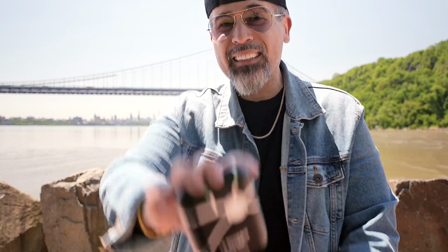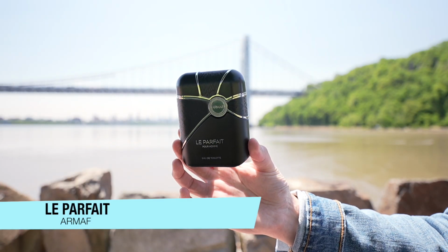Next one. I love this fragrance. Nobody talked about it. I was one of the first people that took this fragrance and hyped the shit out of it because it was a great scent profile. It does have batch variation issues like most Armafs as far as performance is concerned, but it's a little bit of a green Irish Tweed and an Aventus DNA mix, and that's Le Parfait by Armaf.